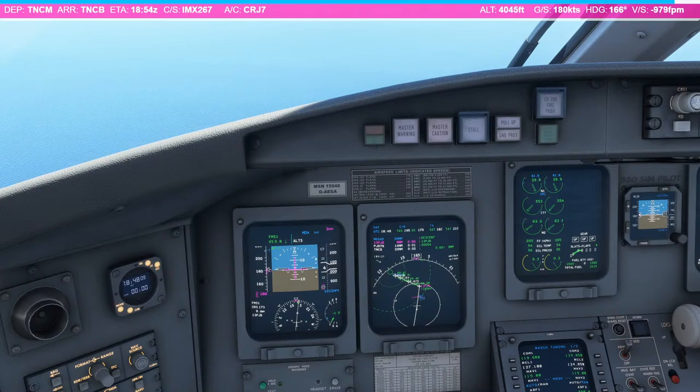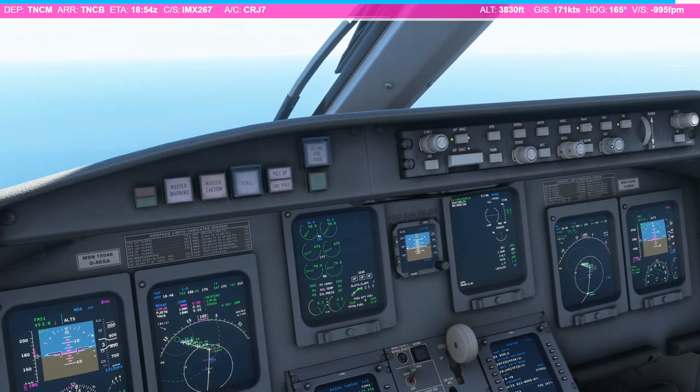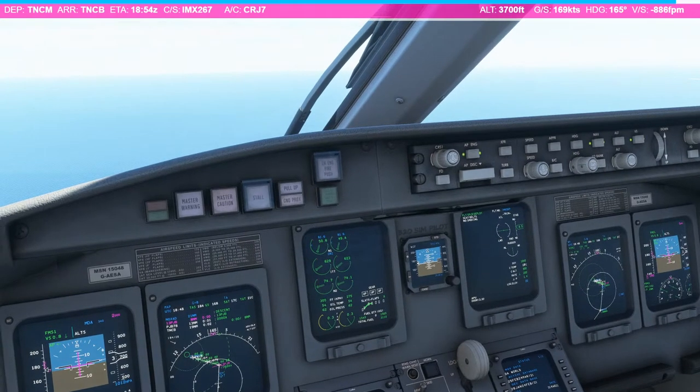So once we're within that 16-mile arc, we can get up to 2,000. Hello, Leo. Thanks for coming. So there's 1,000 feet to go. There's 180 knots. I'm going to set 2,000 now. This 180 knots. Manta 267, vectors for separation, you should turn right heading 280. Right heading 280, Manta 267.